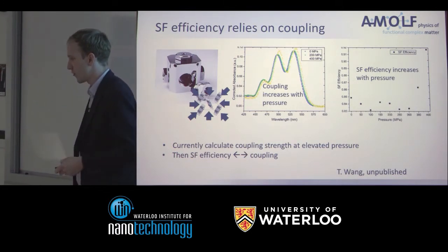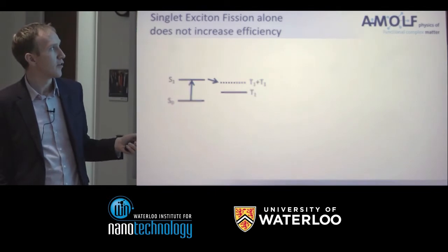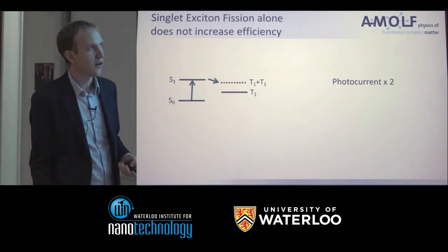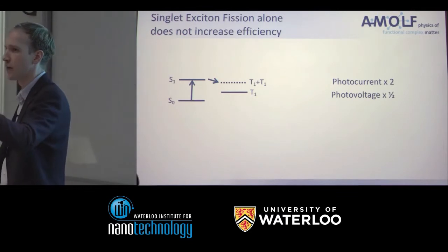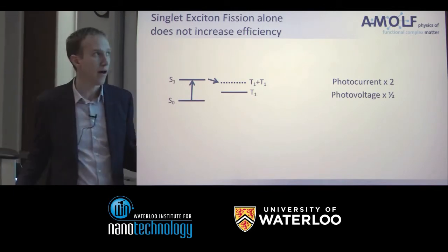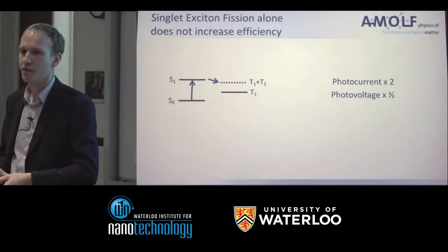Okay, but now let's go to solar cells again. So in solar cells, this could also be useful. And as I showed you before, you could go from one singlet to two triplet excitons, so your photocurrent is doubled from the high energy photons. Right? On the other hand, your photovoltage, which is the potential you can extract, is halved at best, because every exciton is now half the energy of the original exciton. So the power, which is current times voltage, and which is the quantity you care about, isn't necessarily changed by singlet fission on its own.